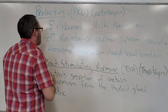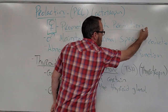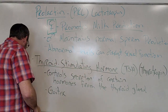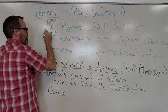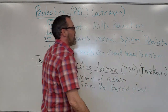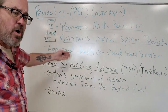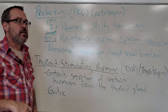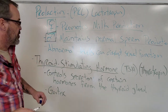So we can see our first group here. This is for women, and it is going to promote milk production. Promotes milk production in women. In men, it is going to maintain normal sperm production. So in men, maintains normal sperm production. So we have this one hormone that does different things for both men and women, so let's make sure we know what each of them do. Now, abnormal levels in men or women can absolutely disrupt sexual function, start causing some problems.